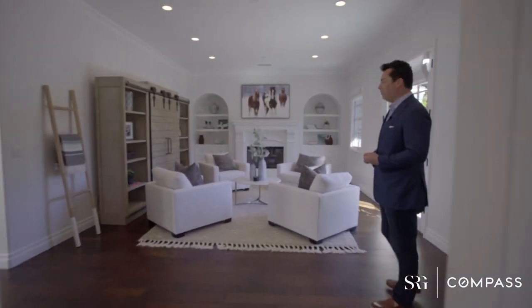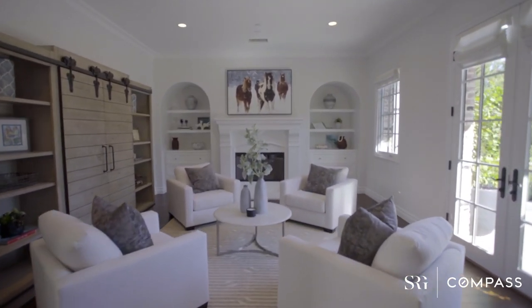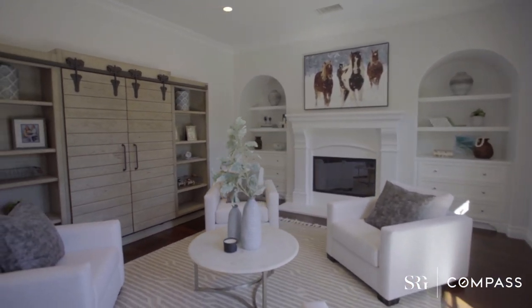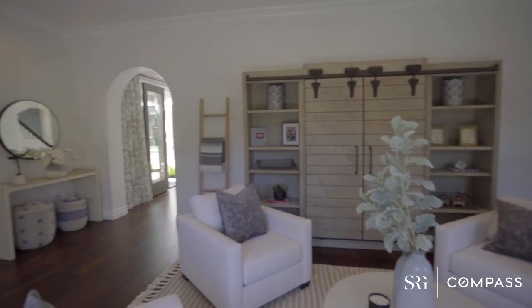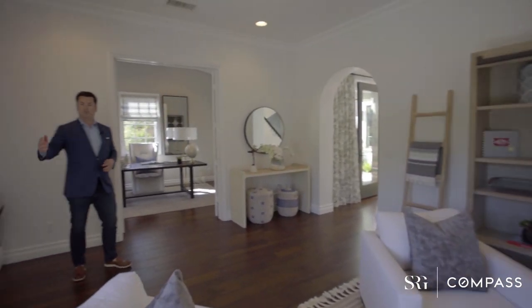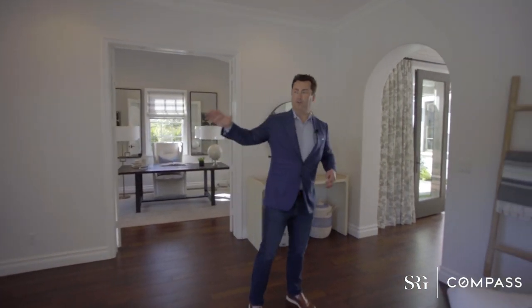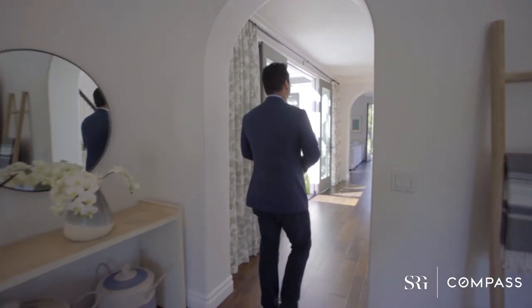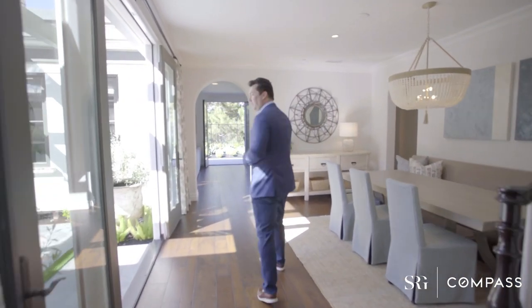And right here on the right, we've got the formal living room, really nicely appointed, kind of gives you the casual sitting room type feel. Perfect when you're walking in the home. There's a set of French doors right here behind, looking out onto the front yard, into the street. And then we walk down a little ways, and we've got the dining room here.